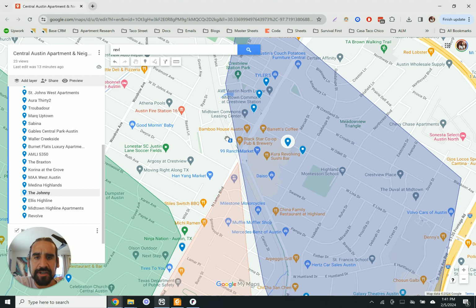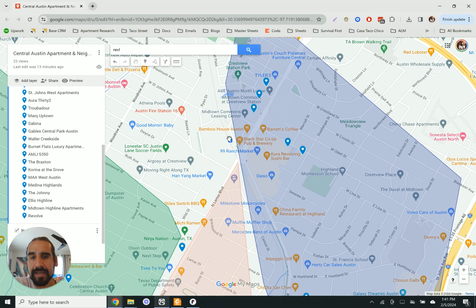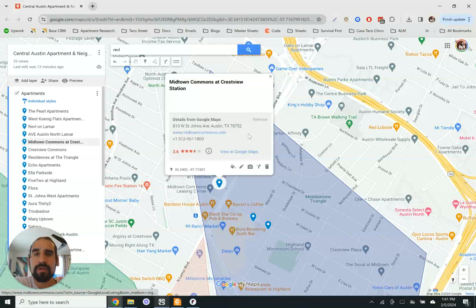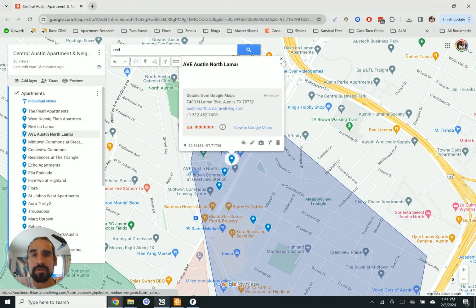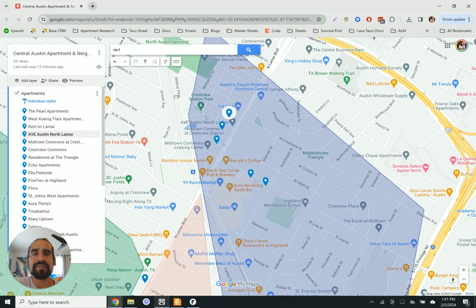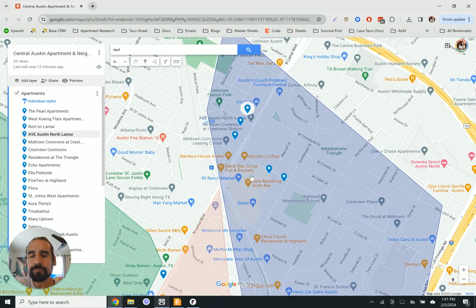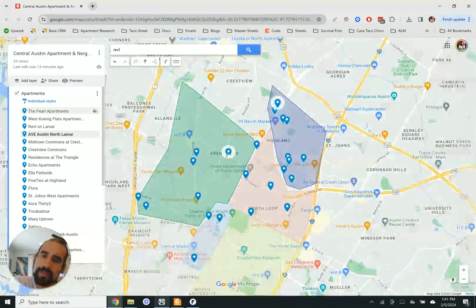Right around this area, you have one of the train stations, the Crestview train station, that takes you all the way to the Domain and to East Austin and to downtown on the other side. And you have this cluster of buildings, Midtown Commons, Crestview Commons, and the Avenue, Austin North Lamar. It's not a very good name, but whatever. So these are all 3 modern buildings. That's going to give you some mild walkability to this strip mall, walkability to this train station to get around Austin. But overall, this is still going to be an area where you're going to want to have a car to get around. So I think we're almost done.